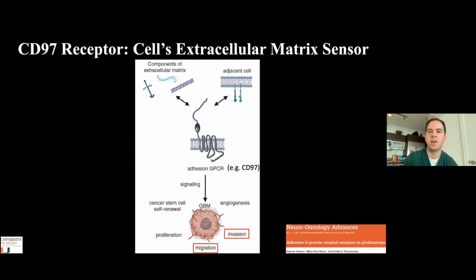So it's sort of like physiologically used to invade through something to go somewhere else. We also know that CD97 is important in invasion and metastasis in other kinds of cancers throughout the body, colon, breast, things like that. It hasn't really been studied in the brain that much.